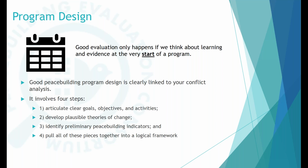Good peacebuilding program design is very clearly linked to your conflict analysis, and we recommend 4 clear steps within peacebuilding design. And of course, these are somewhat simplified as I spoke about, so there's more information in the document and we'll continue to expand this when we look at the interactive wiki. But the 4 steps include articulating clear goals, objectives, and activities, developing plausible theories of change. That could be both at each level of change, short-term, long-term, even middle-term, peace writ small, peace writ large, identifying preliminary peacebuilding indicators, and then putting these together into a logical framework or a log frame.